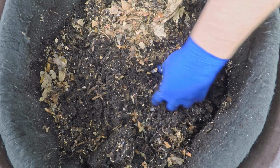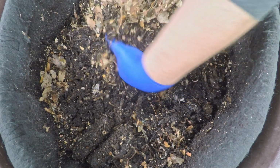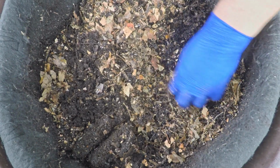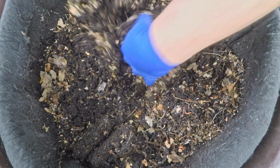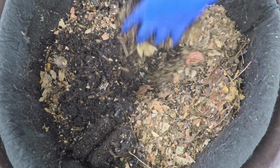But I always found that the cold weather really causes the worms to just kind of hunker down and protect themselves against the really cold temperatures, and at the same time they're not very productive when it comes to breaking down my kitchen scraps and stuff like that. So from a composting perspective, things slow considerably as well.